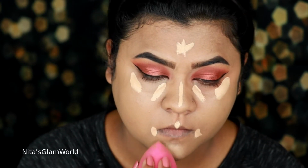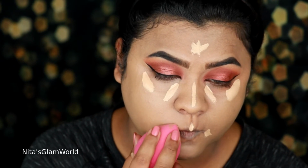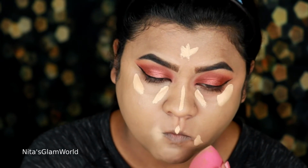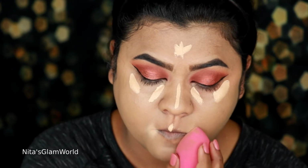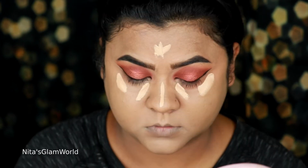This is again one of the best concealers from the drugstore and it gives you a full coverage. It's slightly on the drying side, so if you have really dry under eyes, you need to apply a thick under eye cream and then you will be good to go.